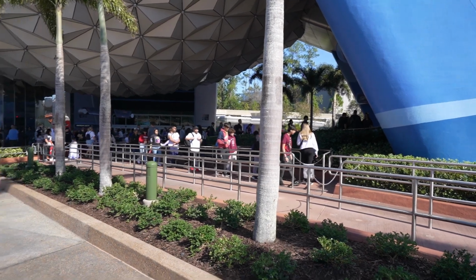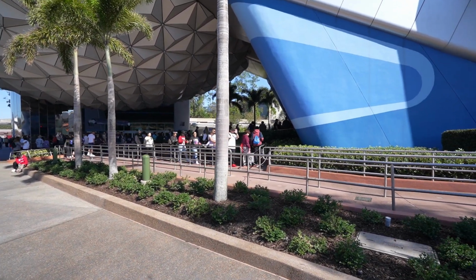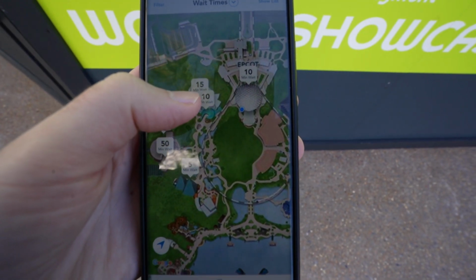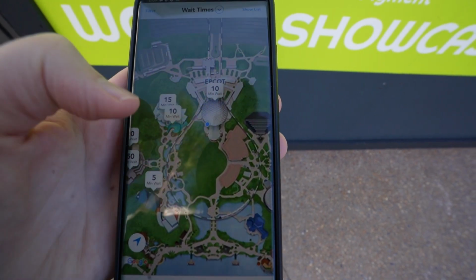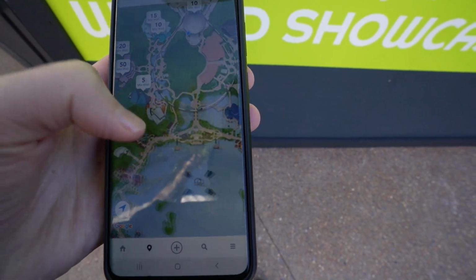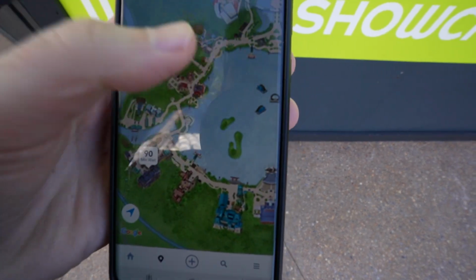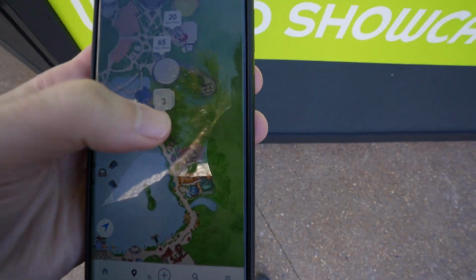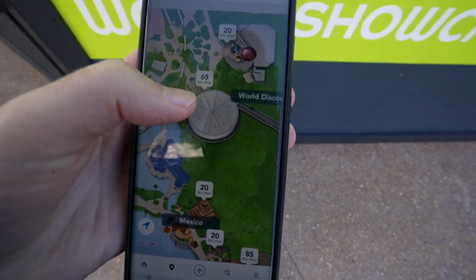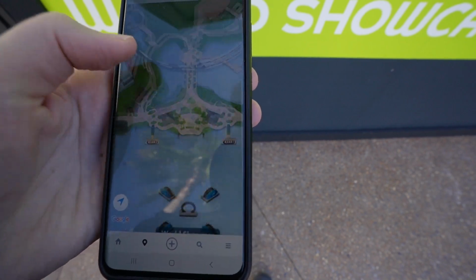This isn't gonna be much of a wait as far as it goes, but I think I saw Test Track at 70 minutes. Let me take a look right now and see what it looks like. All right, let's see what we can find here. So it looks like 10 minutes for Spaceship Earth. It looks like Soarin's 50, 90 on Remy's. Let's see. Frozen is 85. Test Track is 65, so that went down 5 minutes. So it's decently busy today.